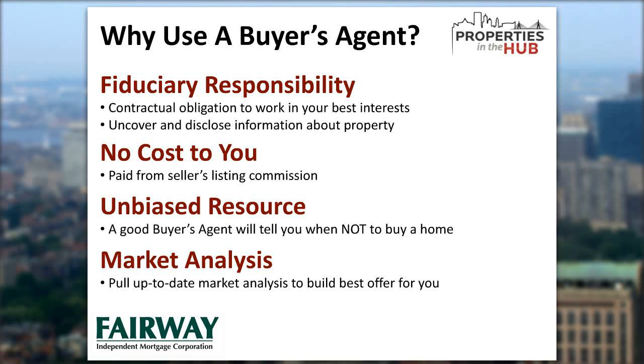The best part of the whole thing is number 2, and that it's no cost to a buyer. Buyer's agents are 99% of the time paid for from a seller's listing commission. There is a rare opportunity sometimes where you will have a for sale by owner that won't offer a buyer's agent commission. And in that situation, you can work something out with your buyer's agent. But 99% of the time, it is no cost to you.